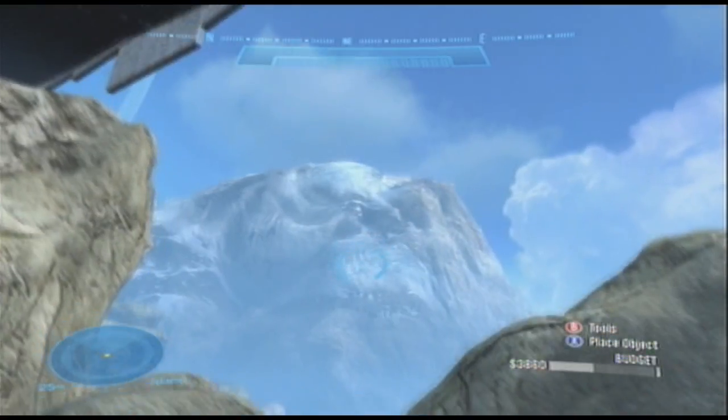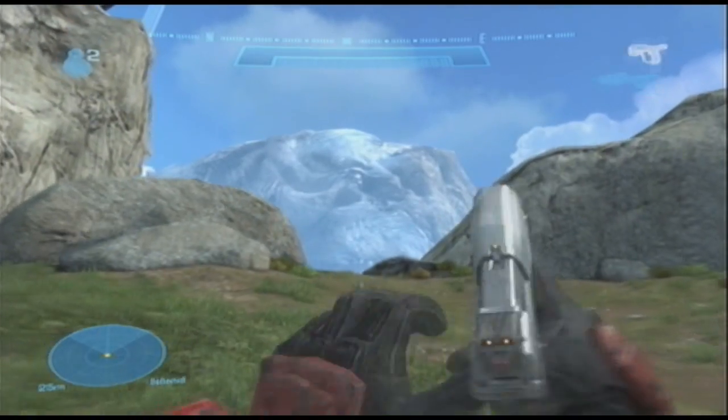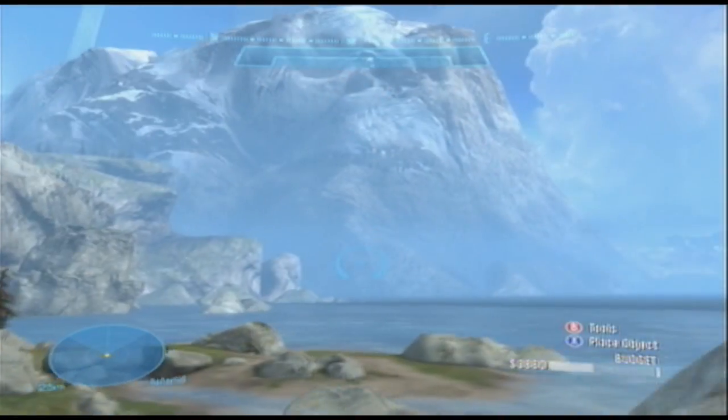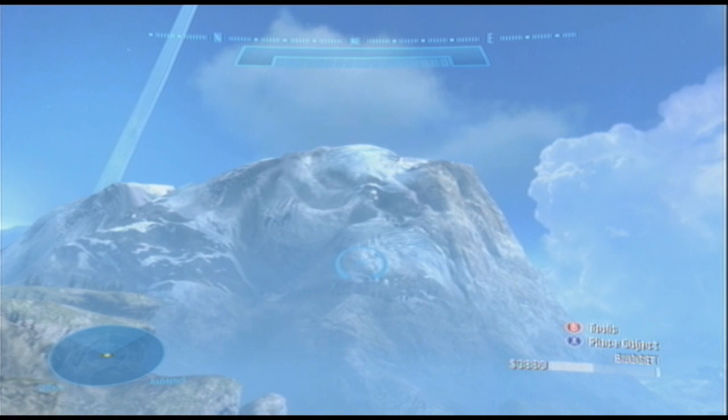And over there, many people have probably seen this before, it is like a skull monkey mountain. Maybe like a ram. No, not a ram, not at all. But yeah, definitely a monkey or a skull.